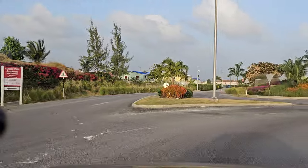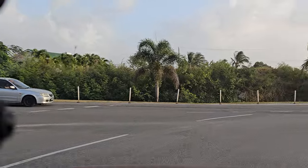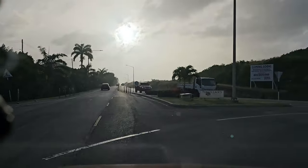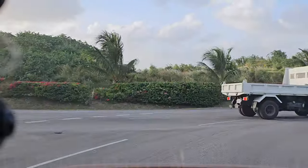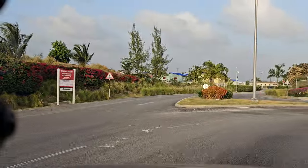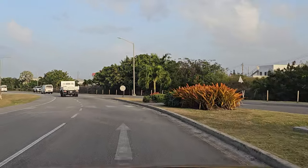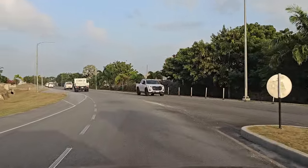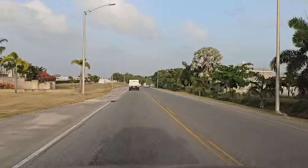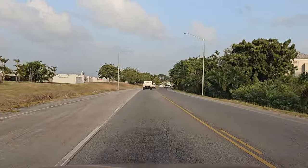It's not named after any notable personality, but it takes you into the villages at Coverley down there, and this roundabout I believe is maintained by Ross University. On the right is also Coverley, but that's the original Coverley. So to the left is the villages at Coverley.